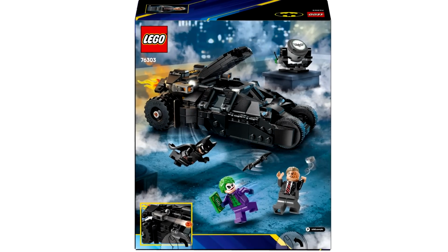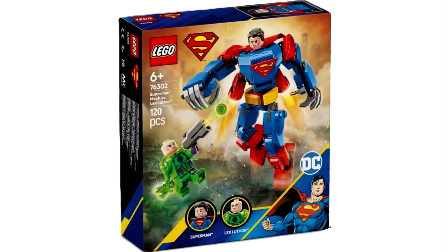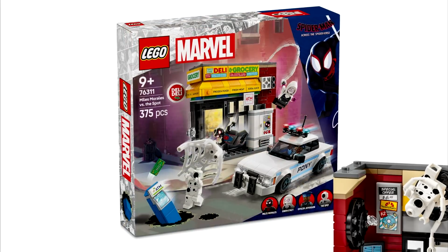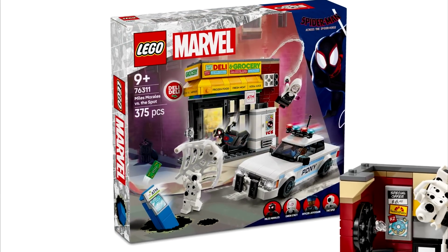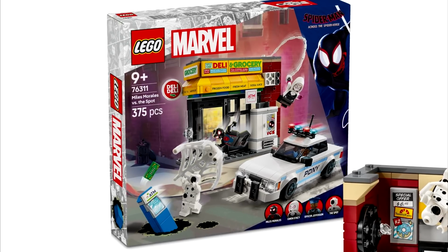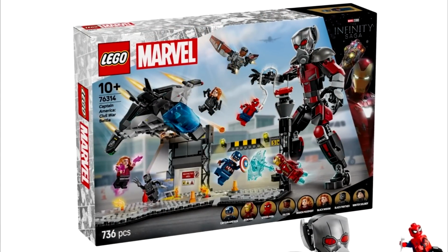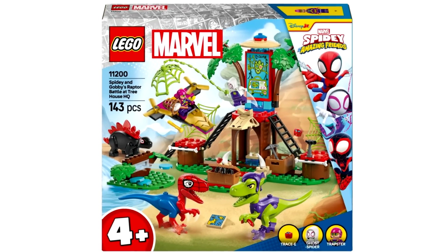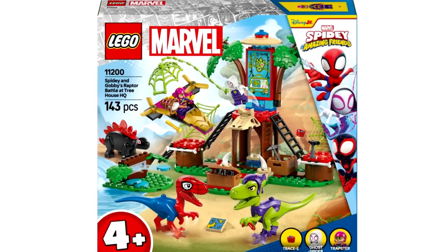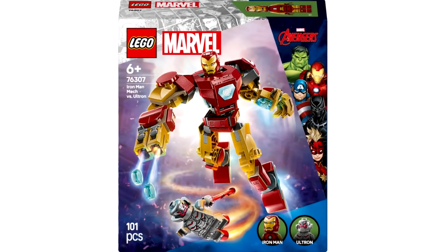So yeah, very interesting crop of superhero sets. I'm glad Superman's back. There's a great Spider-Verse set, but even then, there's a problem with a lot of these, and that's that these are so overpriced. I don't like that Lego is overcharging for these. Who knows what's going on there. Still some great minifigures all around. Don't forget there was also a 4+ Spider-Man set revealed, which we covered in another video, as well as an Iron Man vs. Ultron Mech set that's coming in January.